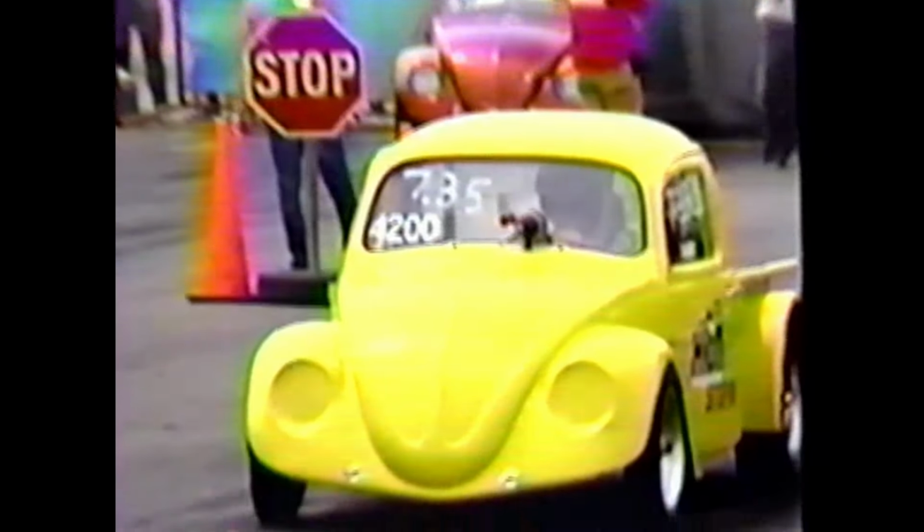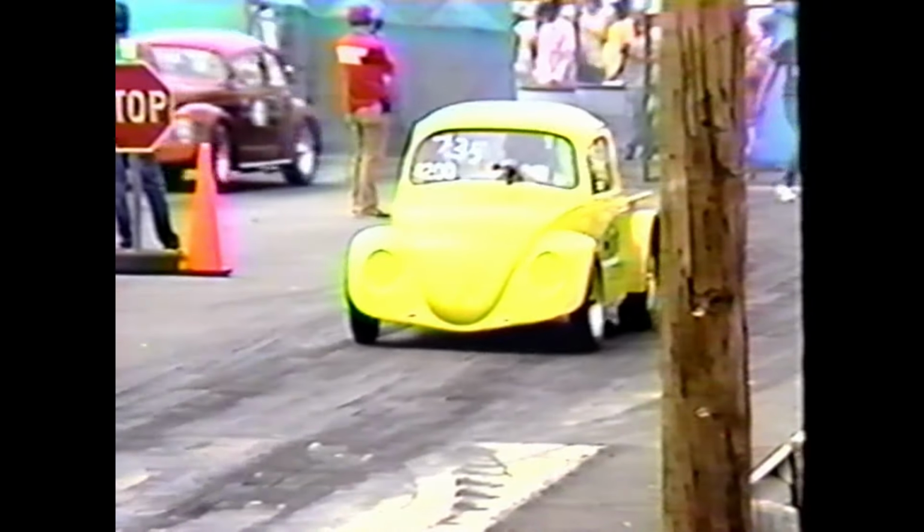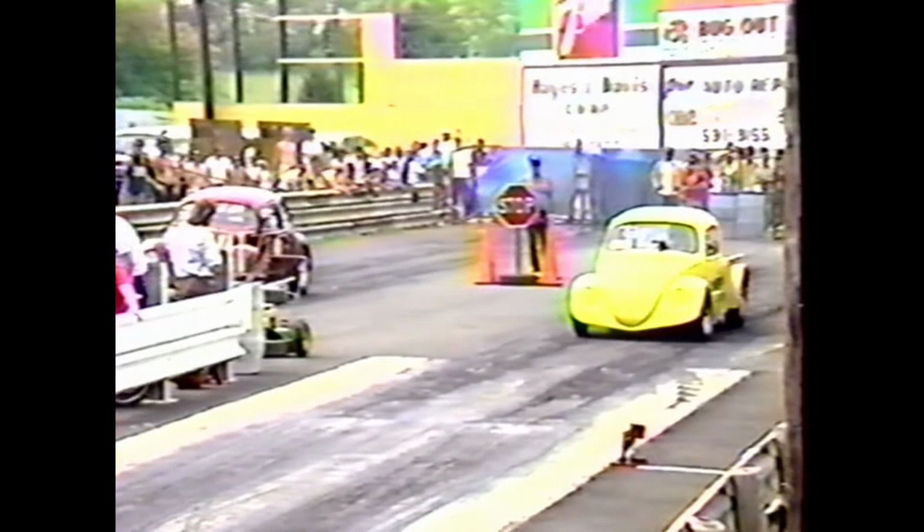Ken Overstreet and Larry Westmoreland up next. Tower side, Ken Overstreet dialed in a 7.35. Larry Westmoreland on the spectator lane dialed in a 7.18. Burning those tires off, getting them good and clean, good and warm, trying to get the traction right on the starting line. Not much of a handicap difference on this, so it'll be almost heads-up racing between these two conventional style bugs.